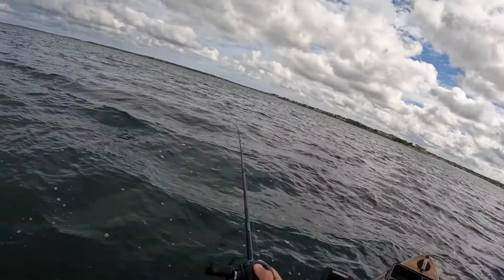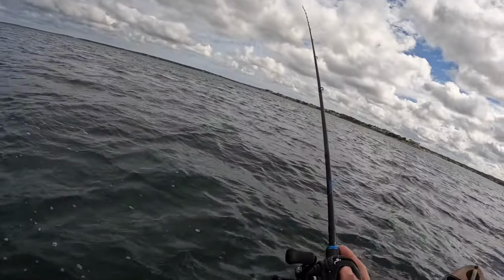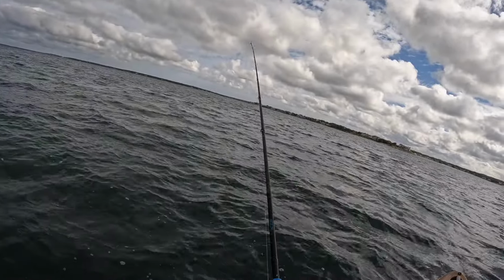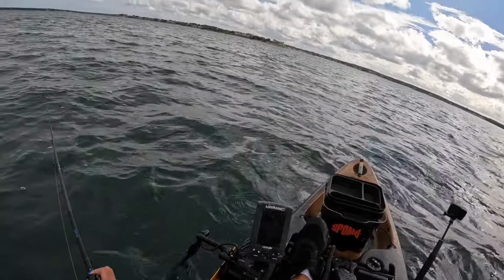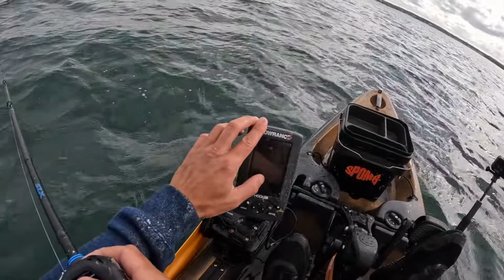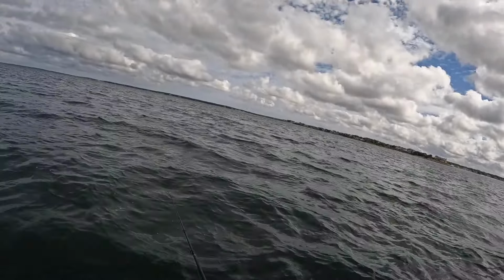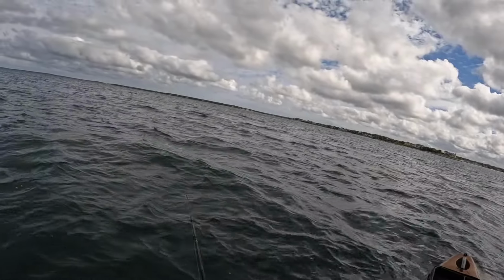So here's how we're going to work this jig. So just drop it down. Usually I've just been letting it hit the bottom momentarily, and then I lift it up about a foot. And you're just doing these really rapid sweeps up. And then you want to make sure that bait is falling really slowly. That's when the weakfish have been hitting it, on the drop. There have been times where I've let it free fall and they still grab it. But this slow motion falling back down is, I feel, what really triggers these weakfish to bite.